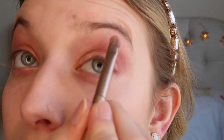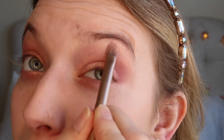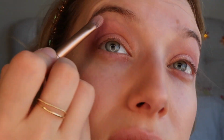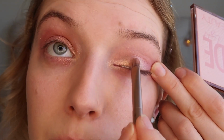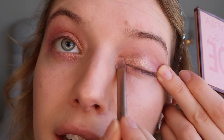Okay, and then just to highlight my brow bone, I'm going to take this pinky shade and just right under my brow, pack that in. Wow, that is a very shimmery color. Same thing on the other eye. And then I'm also going to apply it in my inner corner, just to brighten that up. And wow, you can really see the pigmentation here.